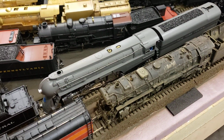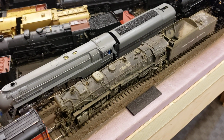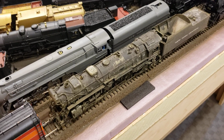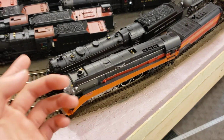This one's a Broadway Limited Paragon 2 Dreyfus Hudson. This is a Samhongsa Key New York Central L2A Mohawk, excuse me. Probably the pride of my fleet, probably one of my favorite engines here. Here we have a Broadway Limited Paragon 2 New York Central J1D. Yeah, pretty straightforward, pretty good engine.